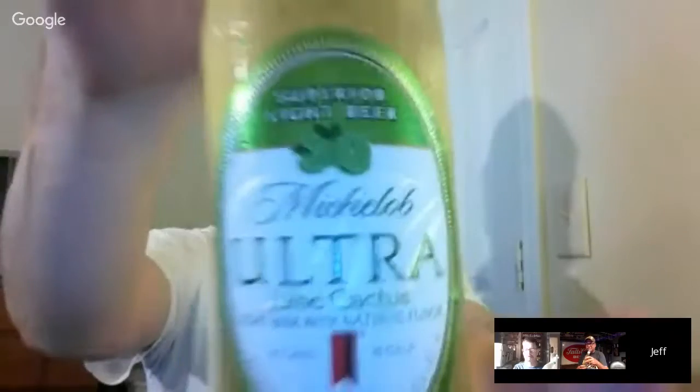Tonight we're looking at a beer that is quite popular, believe it or not, and Jeff is going to show us what it is. Jeff Twister. Michelob Ultra Lime Cactus. And the official name, if you look at the Anheuser-Busch website and Tap Into Your Beer, is Michelob Ultra Fruit Lime Cactus. But for some reason, they don't put it on the bottles anymore.